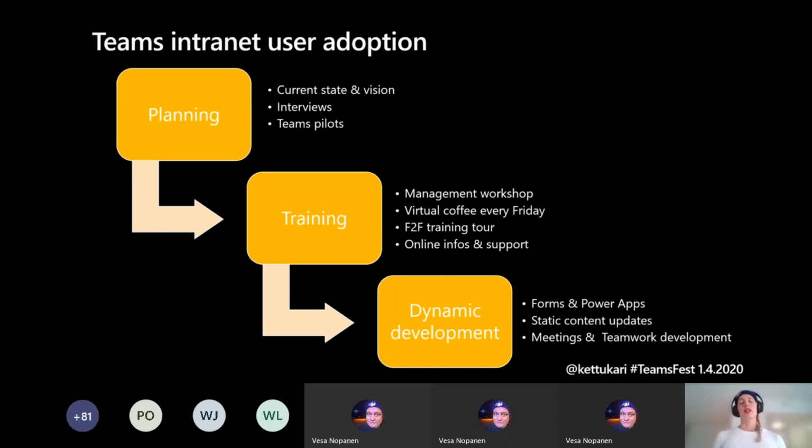But I think the interesting part in this project was that it wasn't a project at all. It basically was a super dynamic development, like agile ways of working, where we created one pilot group. Then we developed it during piloting, and after go live, we didn't stay in the same stage. At the moment, they have been using that Teams Intranet for 1 year now, and I think it's very different now than it was a year ago, because it's constantly changing, moving all the time. Maybe they have created some new power-ups or flows in their intranet, and of course updated also the static content.